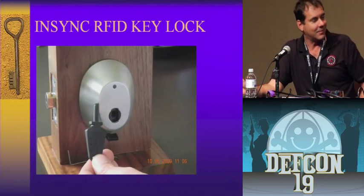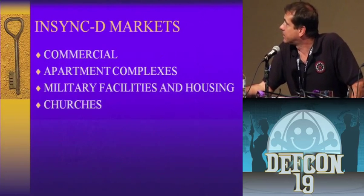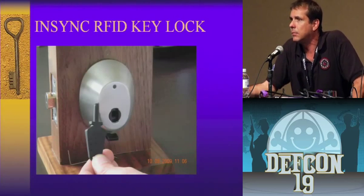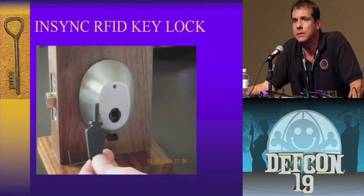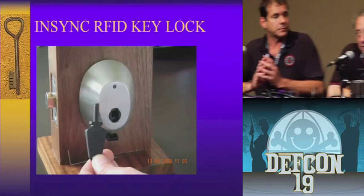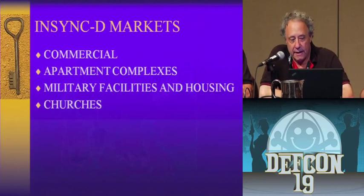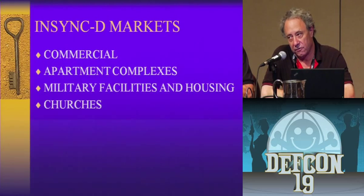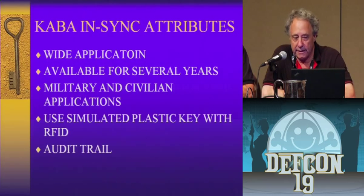So this is a commercial lock. We were told it's used even in military installations, and it's very easy to bypass. We were really stunned how we bypassed this lock. This is a Kaba company, and this is the first one we actually looked at. These are used all over the world. They were very proud in telling me how secure this was and that you're just not going to open it without the right key. So it has very wide application.